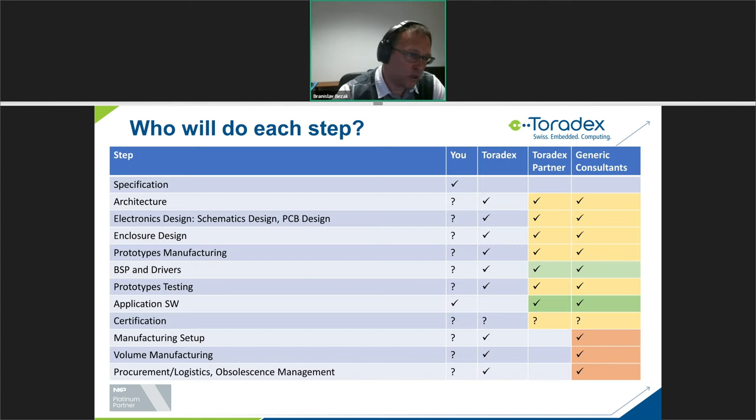Okay, so here we have all those 12 steps. And who can do them? So, as I mentioned, maybe you have a team or resource internally to do any or some of these steps. We expect that at least the specification, you will need to do most of it, right? You will need to write down what the device needs to do. The rest of the items, you might have someone or not.